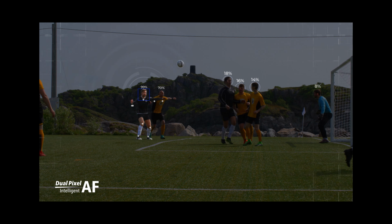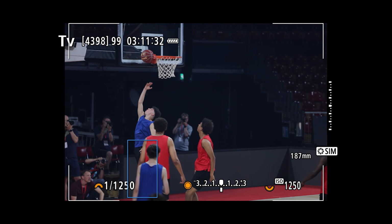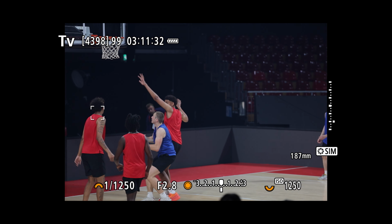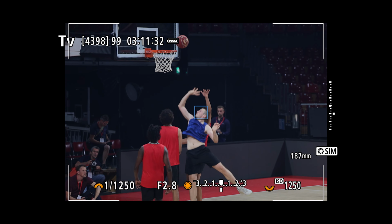The mode offers the options of football, basketball and volleyball, and it's quite possible that more sports will be added in the future. When using this mode, you can see the focus shifting between the players as the camera predicts who is likely to make the most significant play.